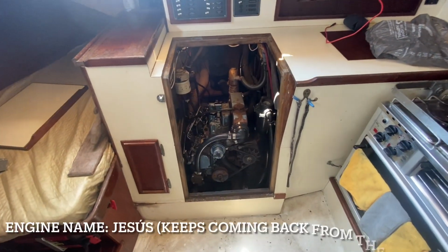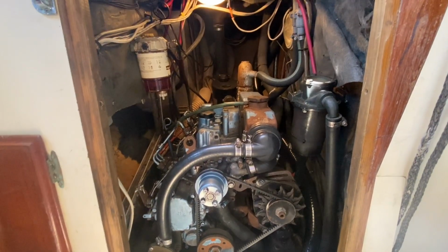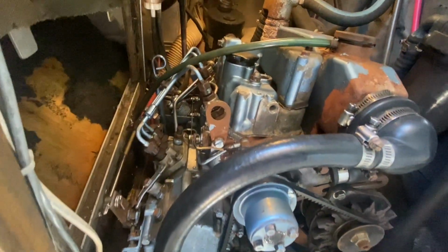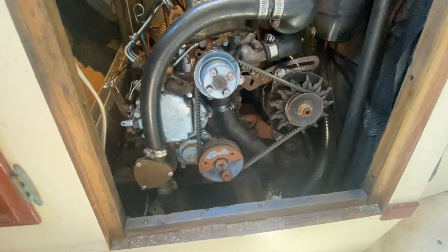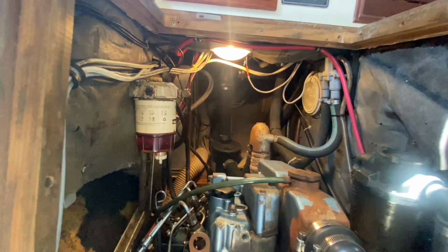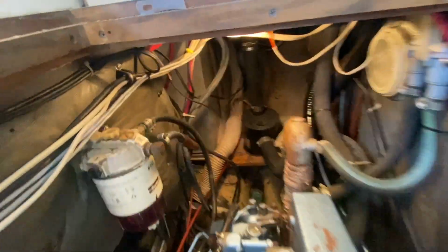Here is the beautiful Perkins Perama M30. Here she is. She runs surprisingly well for her condition. She's got one leaky injector, but other than that, she's doing pretty good. I need to pull her and paint her here soon. The light in the engine room was a game changer. That makes it a lot easier to work on the engine.